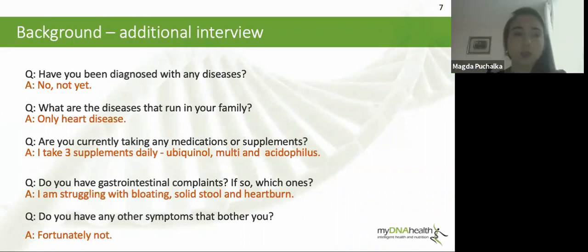The interview included his medical history and the health history of his close family, medications and supplements. And what we learn is that Harry has no major health problems and so does not take any medications, but there is family history of heart disease. And Harry has been taking 3 supplements for many years, like a multinutrient supplement and probiotic acidophilus. In addition, Harry told us that he often experiences gastrointestinal complaints in the form of bloating, solid stool, and heartburn.